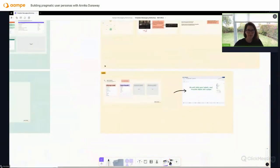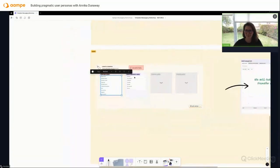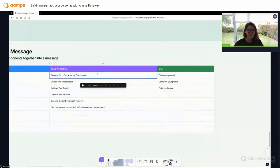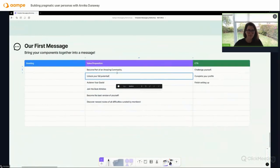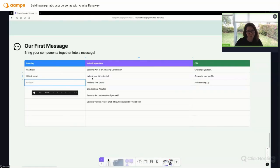But our ultimate goal is to have our value proposition labels with a lot of alternates and the same offerings. And offerings and CTAs are very simple. Value propositions take a little longer to figure out. We bring them into the tool to then, in the end, have a list of messages. So our first message, we can add a greeting for everyone. We can have a very generic one. We can have one with personalization. We can have anything that we really like as a greeting.